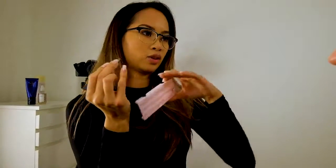If you can't do strip lashes, do individuals. Especially if you're doing an eye look like this where the liner is not so thick, you know what I mean? It's not so graphic. It's more of a softer eyeliner look. Then these are so good for it, because you're not actually seeing the whole lash band and all that stuff.